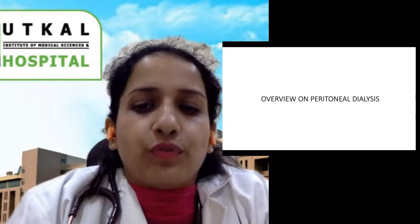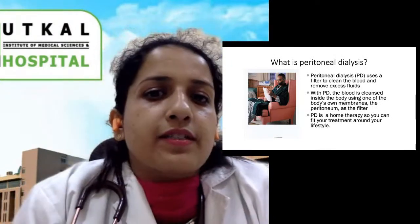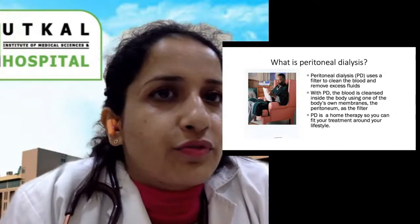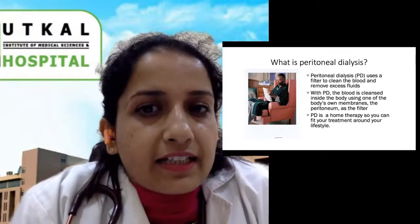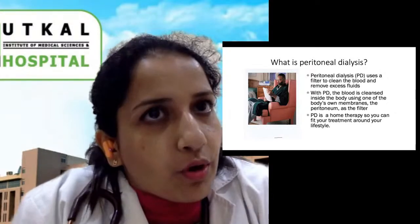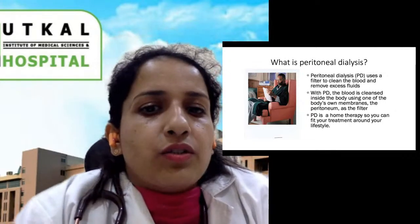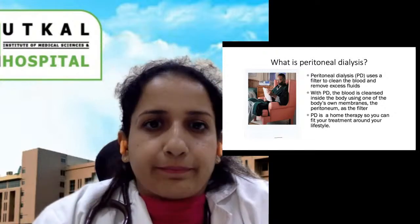So we'll give an overview. What is peritoneal dialysis? It uses a filter to clean the blood and remove the excess fluid. In peritoneal dialysis, the blood is cleansed inside the body using one of the body's own membranes, the peritoneum, as a filter. So it is a home-based therapy, so you can fit your treatment around your lifestyle.